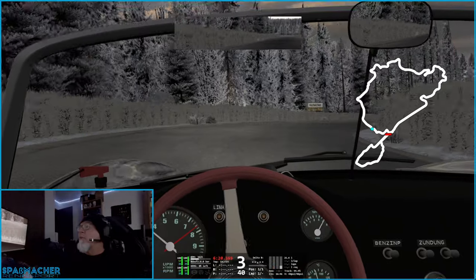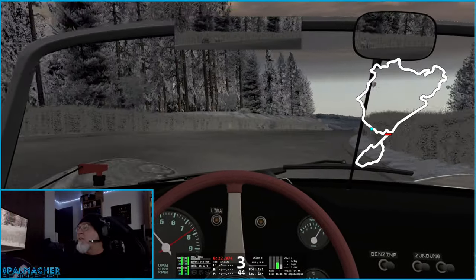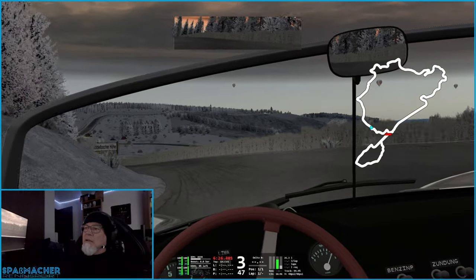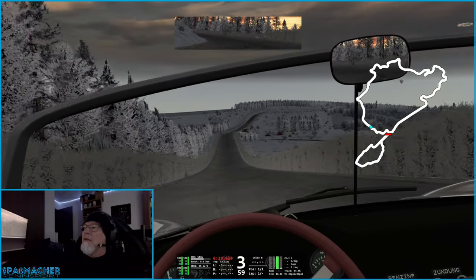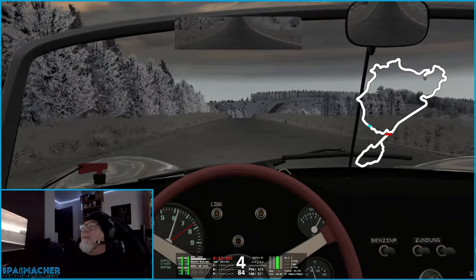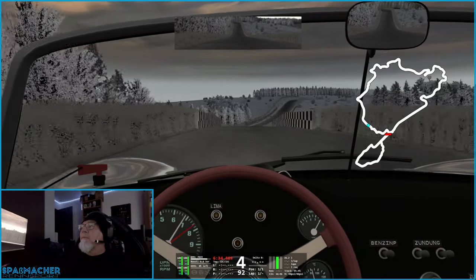Probably looking a lot more familiar. It looks a little rougher. See the runoff areas and the curbing is missing. A lot of familiar features are visible.